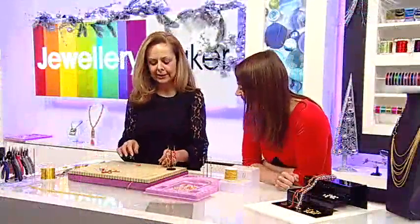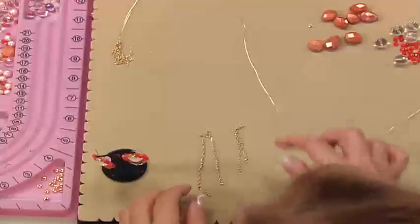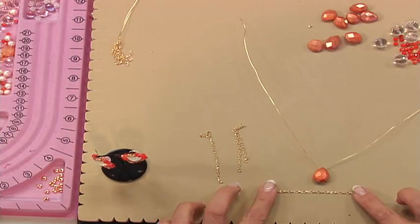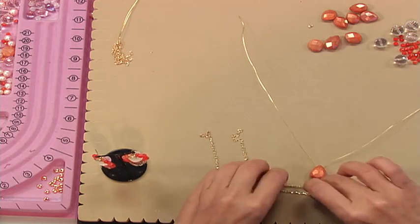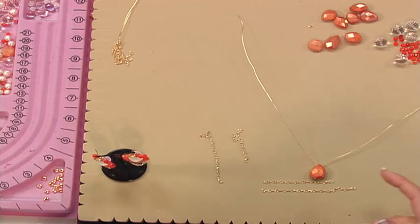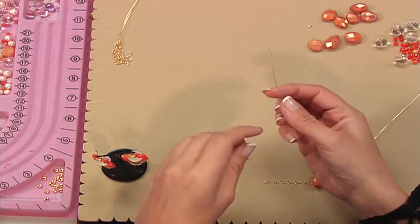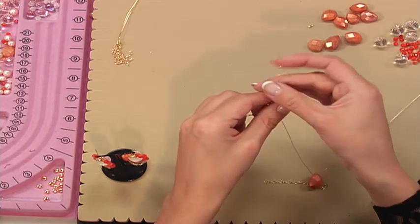Whilst you were chatting to us about all these lovely strands, I was chopping up some bits of chain for us. I've got two different lengths of chain, so one slightly longer than the other. One piece is probably about 5 inches long, and then one that's about 4 inches long. You can vary the length of them, just see how you want it, if you want it particularly long or a little bit shorter.